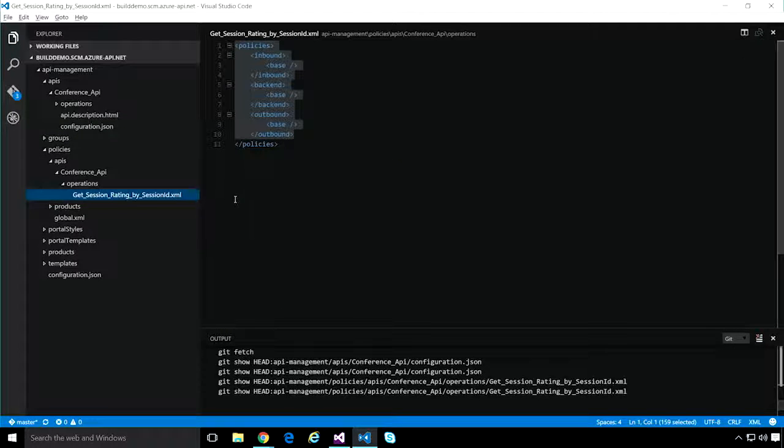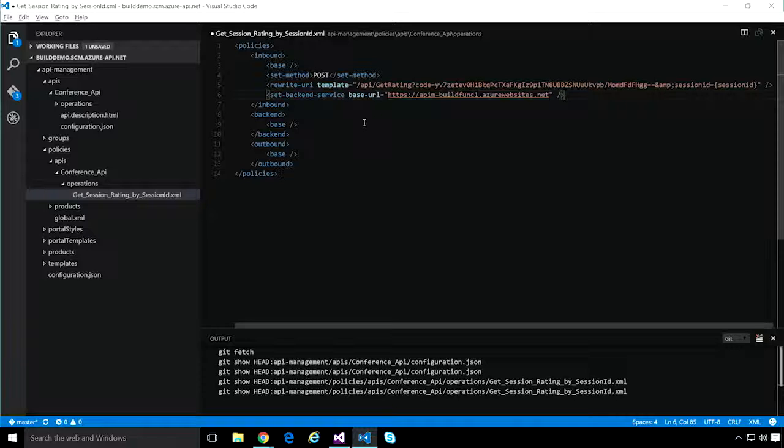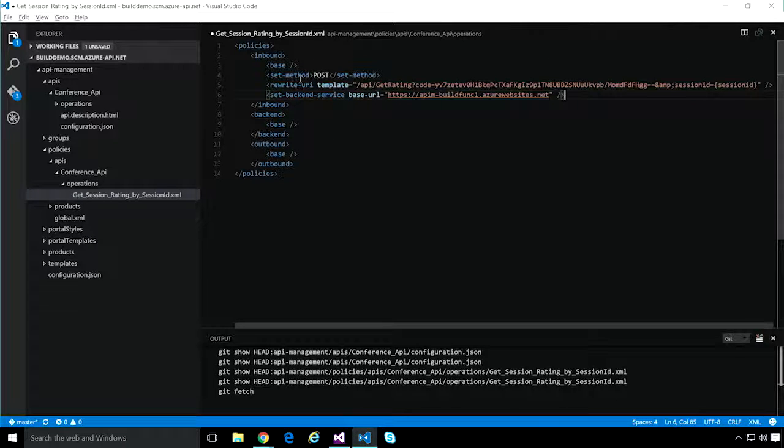Now I want to do one more thing here. In the inbound section of the policy applied to this particular operation, I'm going to add a few policies. First of all, I'll change the HTTP method to post, because that's what the function expects. Also, I will change the backend URL to point to the function, not the API, as the rest of the operations on this API do. And then lastly, I'm going to rewrite the URL so that it takes a query parameter that it passes on to the function for the session ID number, because remember, it's get ratings by session ID. And also note that I'm including the access code for the function here, and therefore hiding it from the consumer of the API.